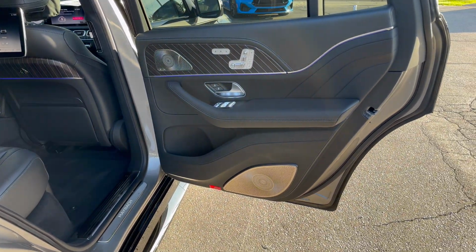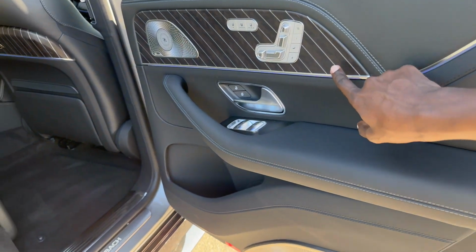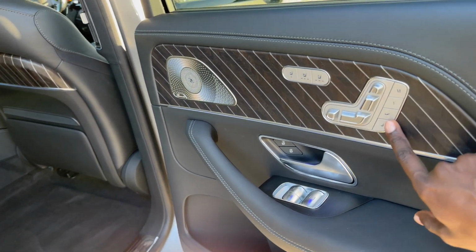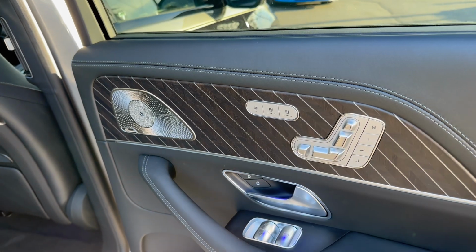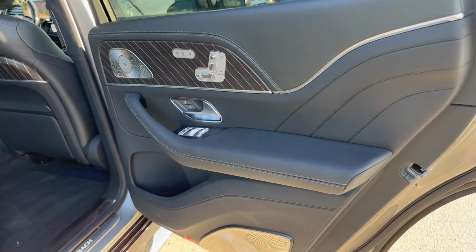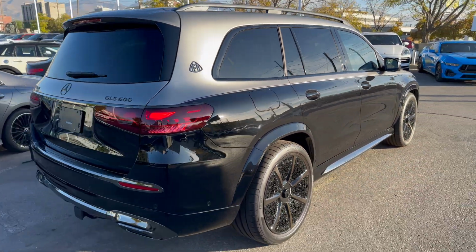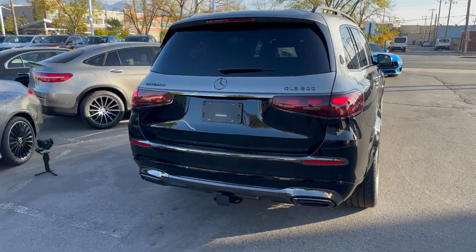On the door section here, love the leather design, 64 color ambient lights, the wood trim, power memory seats at the back, heated, cooled, and ventilated seats. Mr. High-end speaker system. Love the leather as well. And that's really the rear section of this GLS. Let's jump inside and go on a test ride.